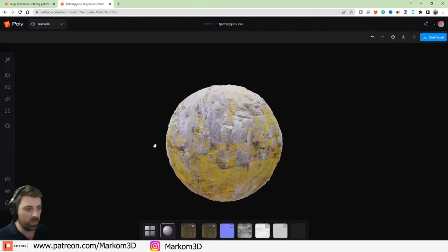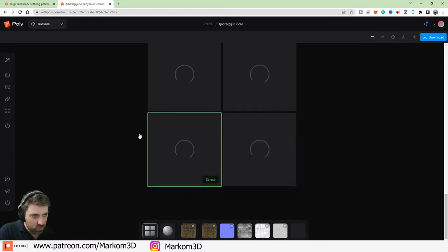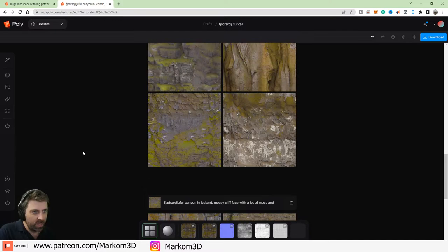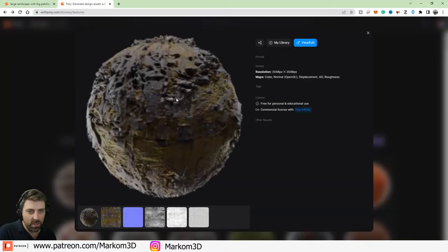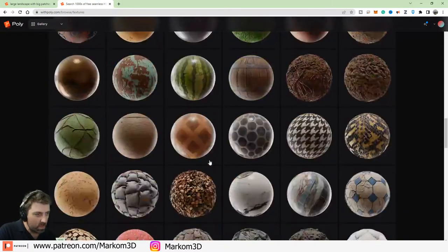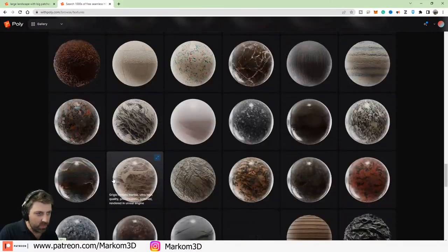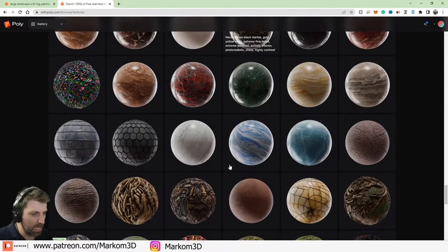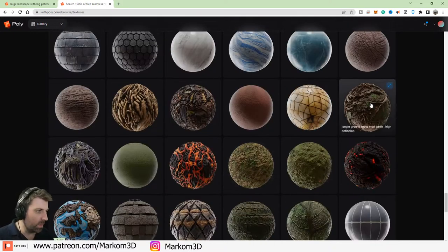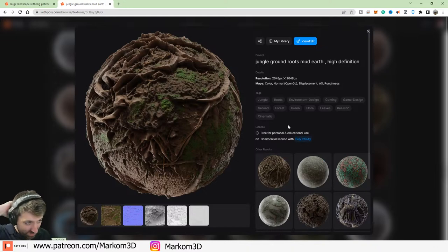Ooh, let's have a look at this one. It's too bright. Let's go into a cube map. It's a cliff face. That's not what I'm after, so let's go back. Is there anything else? I'm looking for a ground. I'm looking for a nice grassy dirt ground. Jungle roots earth. Whoa, that one doesn't look too bad.